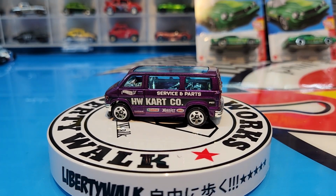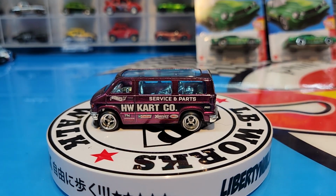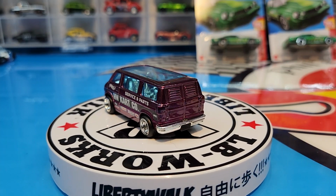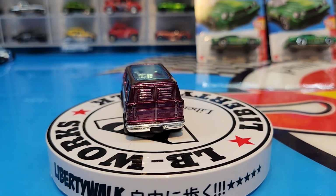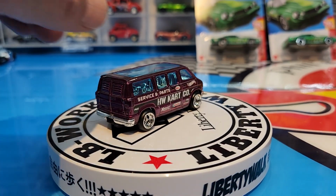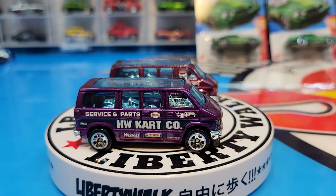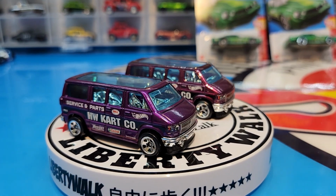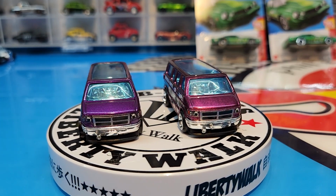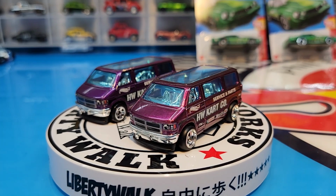Now the Super, if it wasn't for the wheels, I would say it's pretty close to its regular counterpart. But those wheels are awesome. They did a great job on the wheels. And it is a lighter Spectraflame purple. But to get it out of the pack, to get it on the shelves, you really have to look. Mind you, the wheels do give it away. That's a good looking pair.